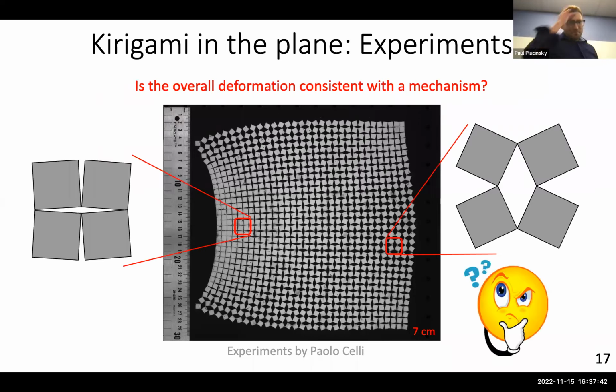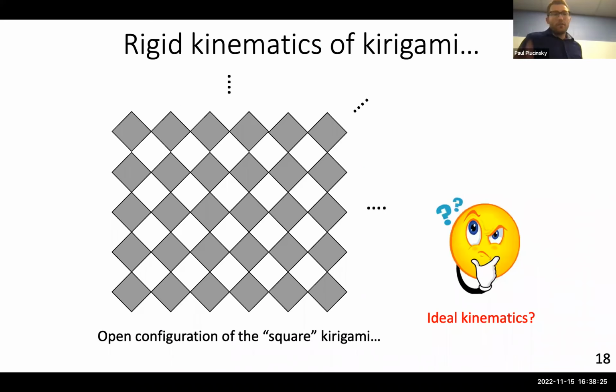I come at this from the origami view where I idealize everything as rigid panel motion connected along flexible hinges or flexible creases, and you go into your favorite editor and start drawing boxes and rotating them, and you see, well, here it looks like I'm just rotating these things, and if I go here, it also looks like I'm just rotating these things. Maybe the overall deformation is consistent with a mechanism, and by mechanism I mean that if I idealize the panels as rigidly rotating across perfectly flexible hinges, maybe I can get this pattern. And so maybe that answers the question. It's just this rigid origami kinematics. So you can ask that question.